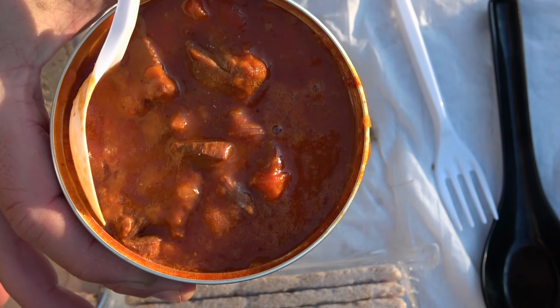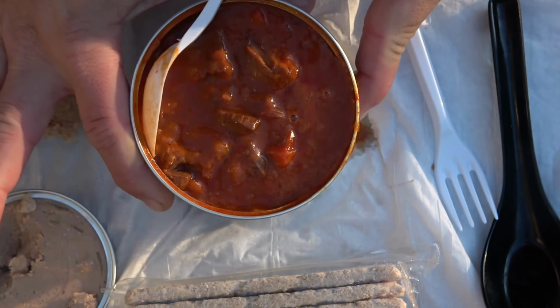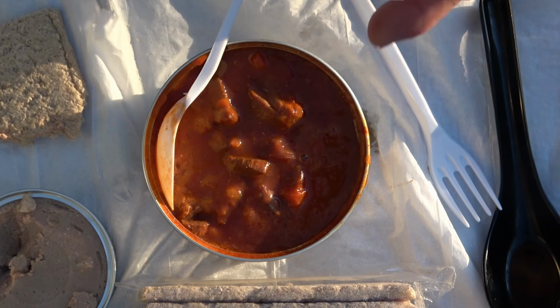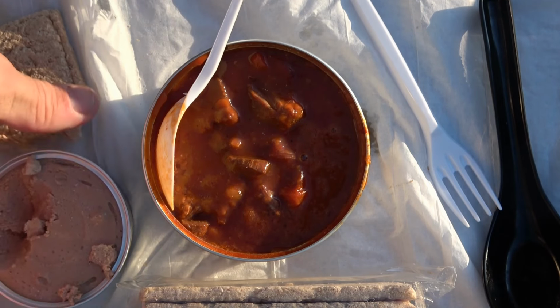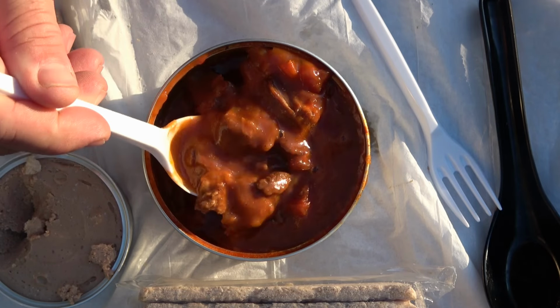Here's our piping hot Hungarian goulash, which I'm holding up so the camera gets a better look at it. It smells fantastic, and it's plenty hot because I just spilled it down my fingers. And we got 300 grams of goulash, 100 grams of pate, a big pack of crackers. This is a pretty healthy breakfast.